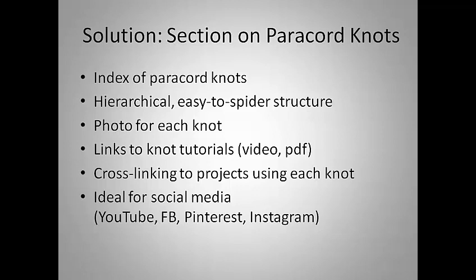Likewise, paracord knots, they're very, very visual, they're ideal for social media. They're ideal for creating YouTube tutorial videos, Facebook posts. There's some wonderful Pinterest sites out there specifically for paracord and paracord knots. Great opportunity there. Instagram is an ideal platform for paracord and paracord knots.